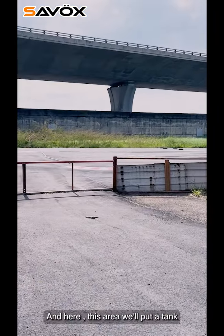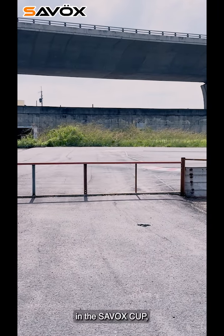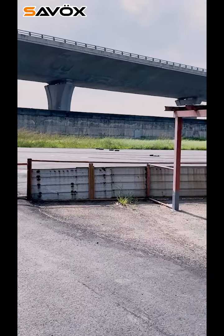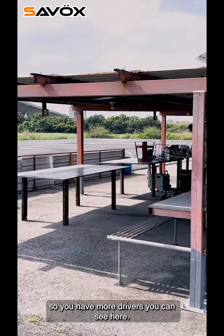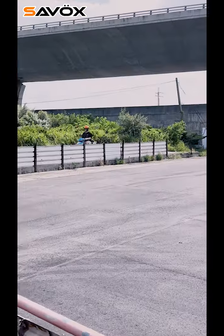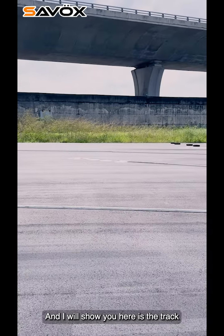And here, in this area, we will put a tent with the SAVOX car. So if you have more drivers, you can sit in here. And I will show you, here is the track.